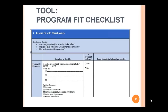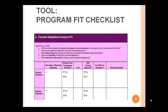In step 3, you assess fit with stakeholders. Here in this screenshot, you can see that you are asked about community resources. Is another group already implementing similar efforts? What are existing resources? And again, you're asked to check if the fit is sufficient and if there are any potential adaptations needed. Next slide, please.